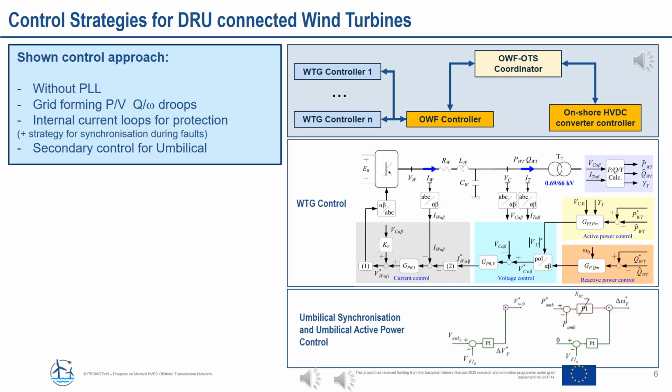As an example, the considered wind turbine grid forming control is based on P-V, Q-omega loops, does not include a PLL, and has internal current loops for protection purposes. It also has secondary control for umbilical synchronization and umbilical active power control.